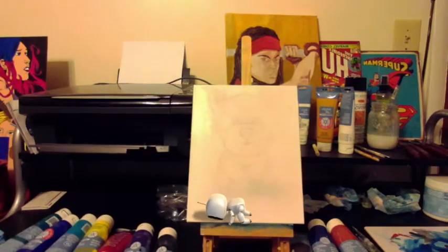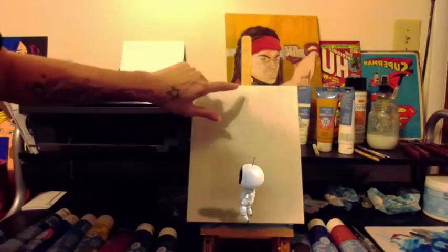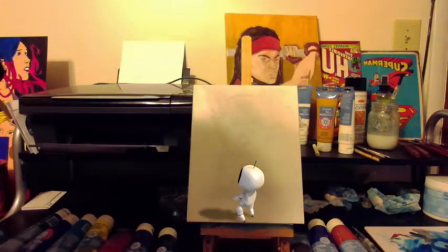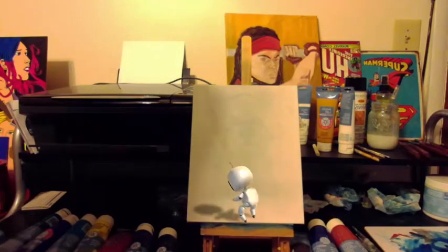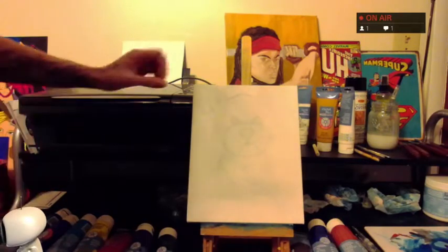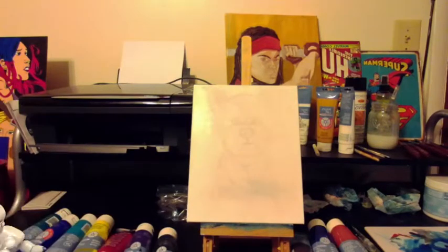Okay, basically what we did here is I went over the initial sketch on canvas with a white gesso. It's basically like a canvas primer. So that's going to leave just enough of the initial sketch. Just enough of that is left for me to start the underpainting. I'm just going to give the gesso just a minute to dry. It dries pretty quickly, so it's just a thin coat. And then we'll start the underpainting.